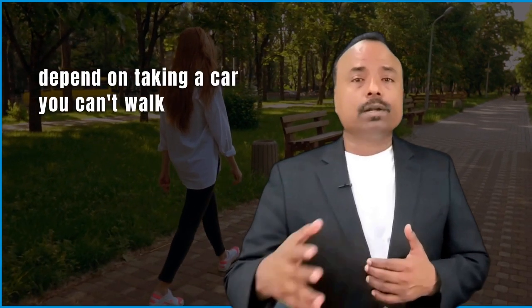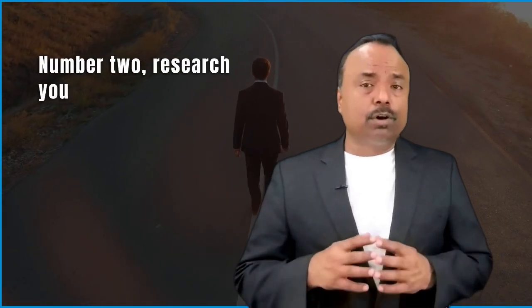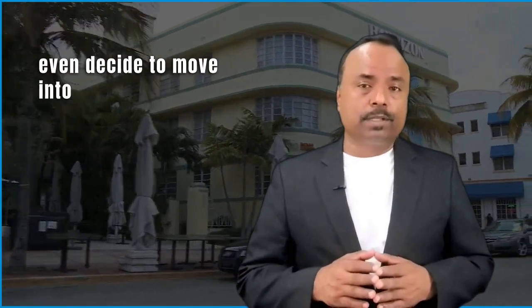The reason you need to know that is because if that particular property doesn't have a good walkability score, you always have to depend on driving a car, or maybe taking a cab or Uber. You can't walk for something urgent or something very little. So walkability score is very important. To check it, you can go to walkscore.com, a website that will give you the walkability score for every property.